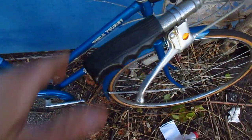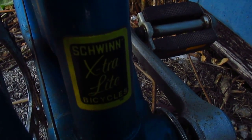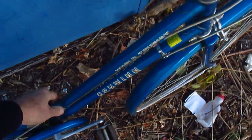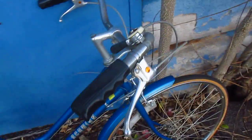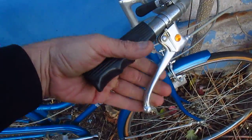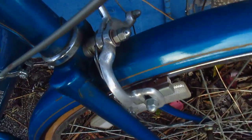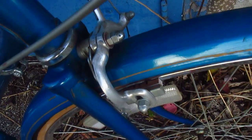I mean, it's kind of heavy, even though it's a Schwinn Extra Light Cycles. That's what it says. It says extra light, it's not really extra light. It's kind of a tank, but it's a good, rock solid tank. It's got alloy brake levers, alloy brakes that still work. The brake pads are petrified by now and the cables should be replaced and everything.